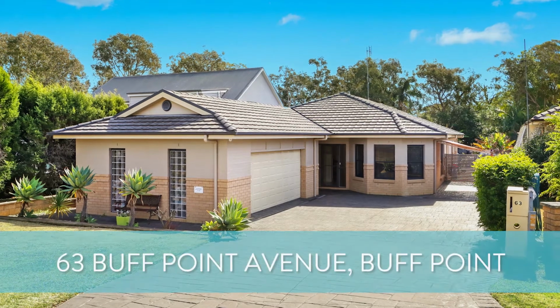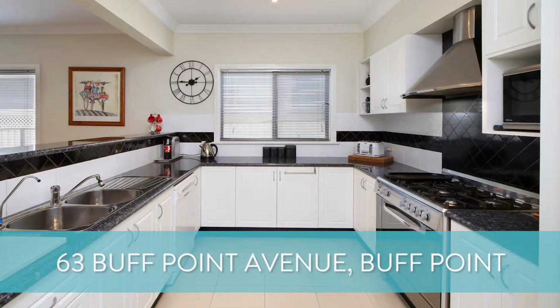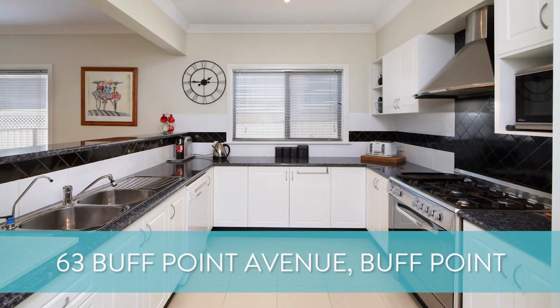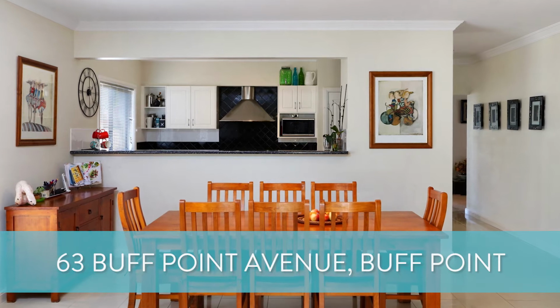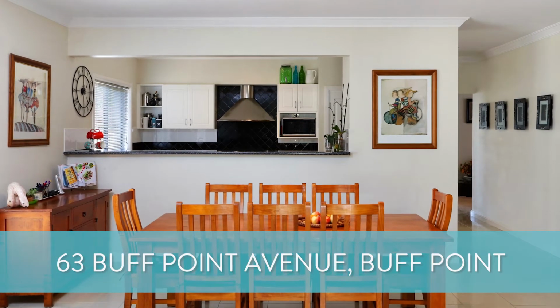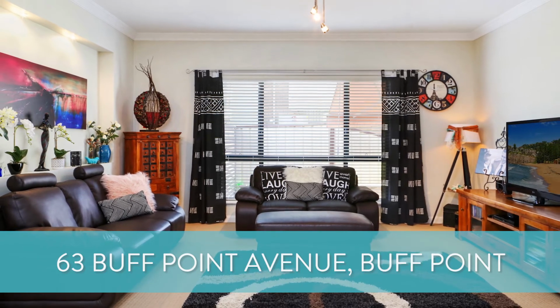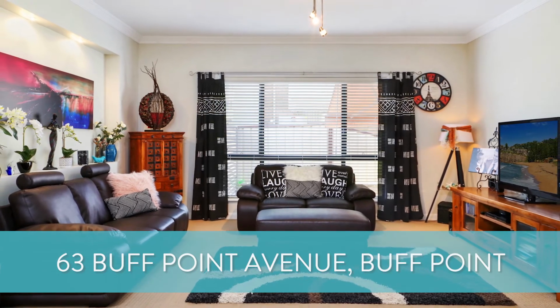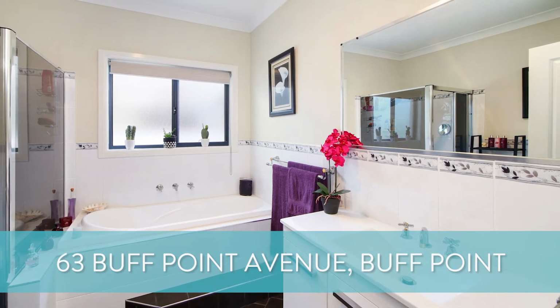Some great new properties I'd love to tell you about this month is this property here, number 63 Buff Point Avenue at Buff Point. Now, if you're not familiar with this suburb, it's only one suburb away from Budgewoi, which is right next to the beach. We have the lake right here on Buff Point Avenue across the other side of the street, and this block here is over 1,000 square meters. We have a really generous home here with 9-foot ceilings. It's the original owner here at this particular property.